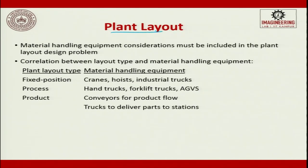Then comes a very important aspect, which is plant layout. Material handling equipment consideration must be included in the plant layout design problem itself. Suppose you are trying to develop a colony, and inside the colony you are trying to plan for a shuttle bus to run. Right from the beginning you should plan for a road where at least 2 shuttle buses can move. That is what we are saying: material handling equipment consideration must be included in the plant layout design problem itself. The correlation between the layout type and the material handling equipment is very important.